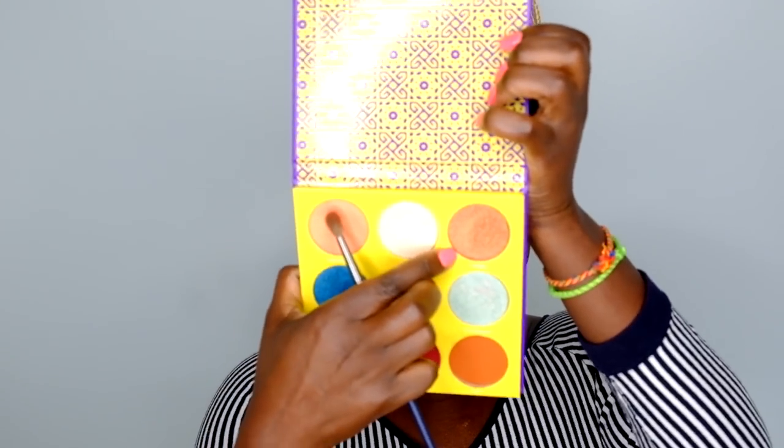I'm gonna go in with the Hadia, which is this color right here. Sorry, that color right there. And I'm gonna kind of use a little bit on my nose.